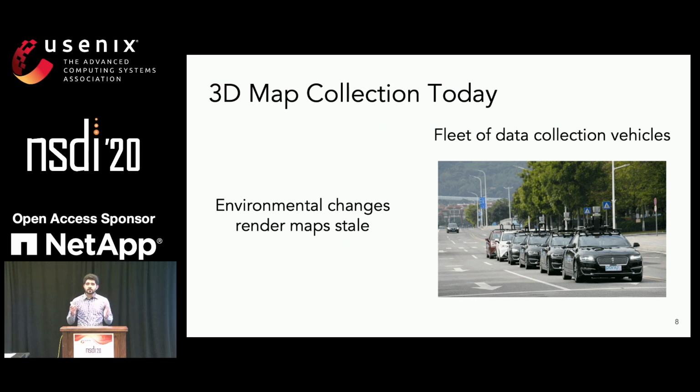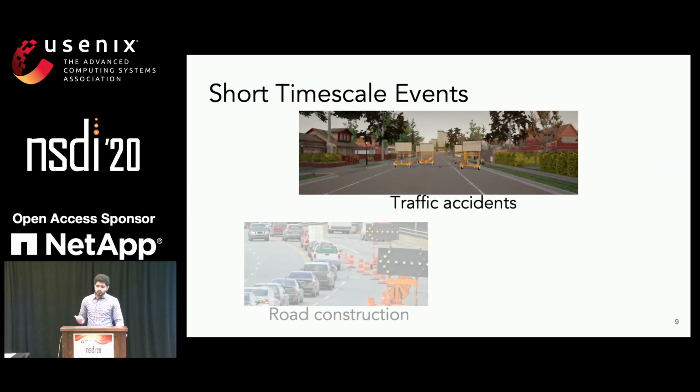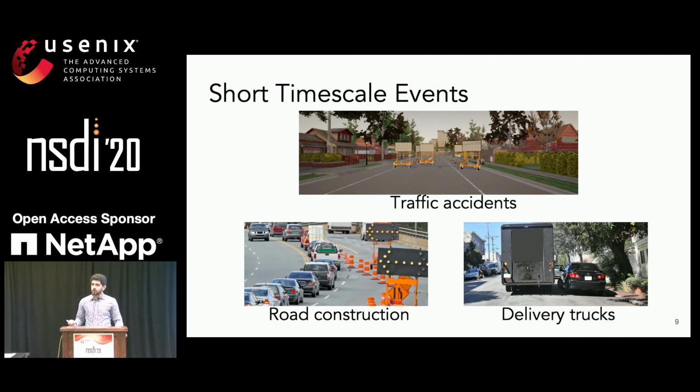However, the environment changes continuously, and these changes render maps stale, and stale maps must be updated. Short timescale events such as road or lane closures due to constructions or traffic accidents or maybe double parked vans can cause the set of features in the map to be different from what the vehicle sees through its sensors.